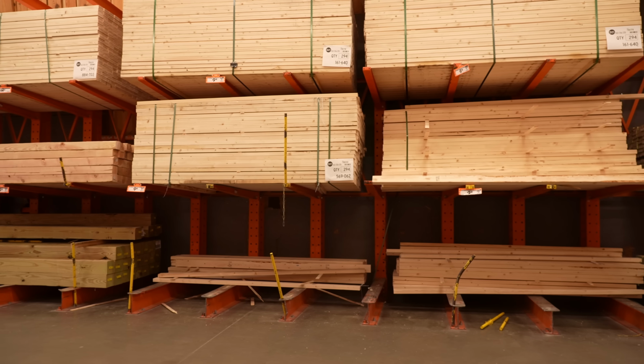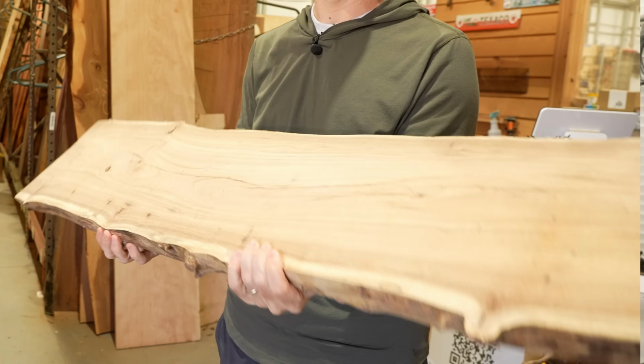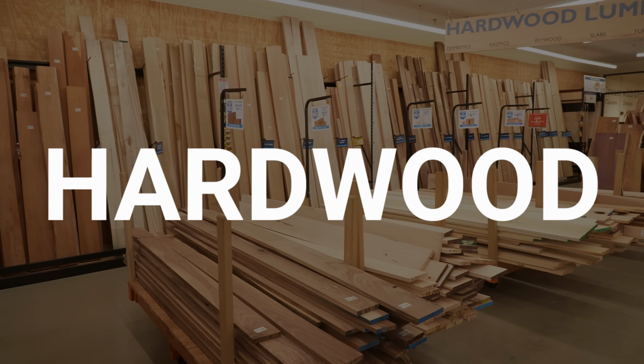You've mastered the basics with dimensional 2x4s and 2x10s from the home center, and now you're itching to work with something real, something with character, something with soul. Okay, that's a bit over the top. But I'm talking about hardwood. Where do you even find this stuff?